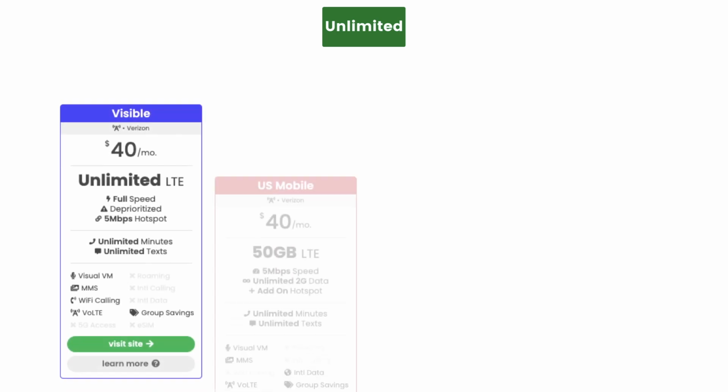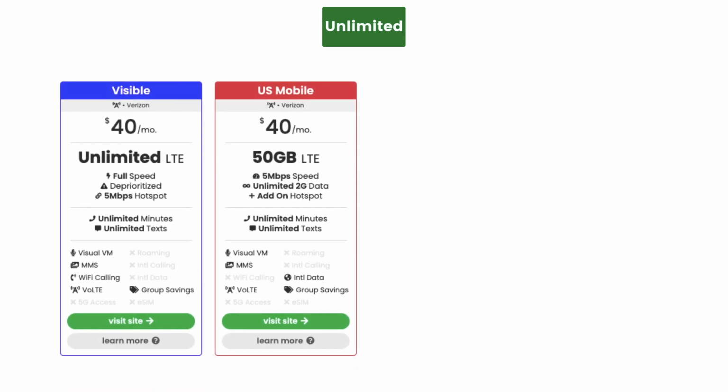Now I'm going to divide unlimited plans in two categories, best value and best premium plans. Starting with best value, here we have Visible and US Mobile. I did a review of US Mobile, so if you're interested in that, then definitely be sure to watch that review for more information.